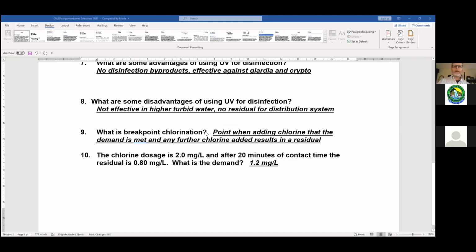Breakpoint chlorination, remember the process of disinfection. We reach the point when any additional chlorine added to the water column after we've met the demand, now we are creating a residual. So it is actually a point on the chlorination disinfection curve where at that break point, demand is met or satisfied. So we don't have to add more, but when we do add more, it creates a residual that we can now measure.